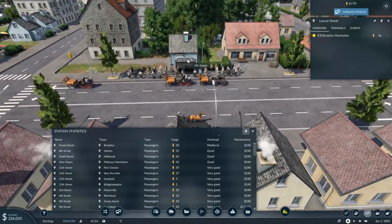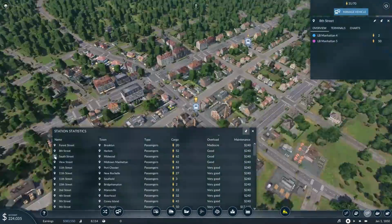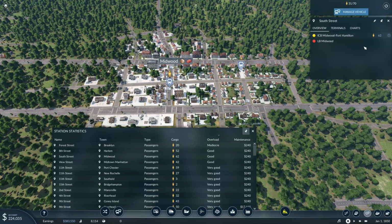Okay. Ooh, look at this. We have got... That's the one we've just done, isn't it? Yeah. That's the one we've just done. 8th Street. And then... Midwood? Really? Let's have a look at this one. Because I saw Midwood pop up and we've got like no passengers at all. Look, we've got 62 passengers. Oh, yeah.